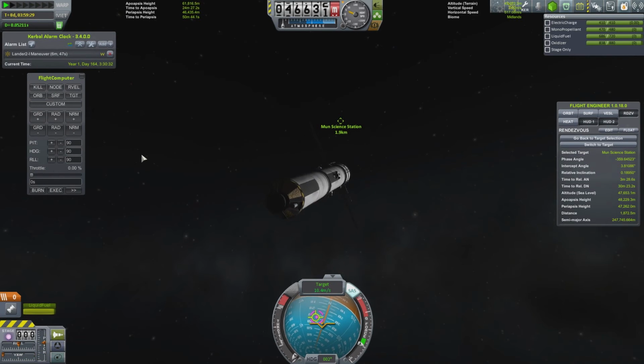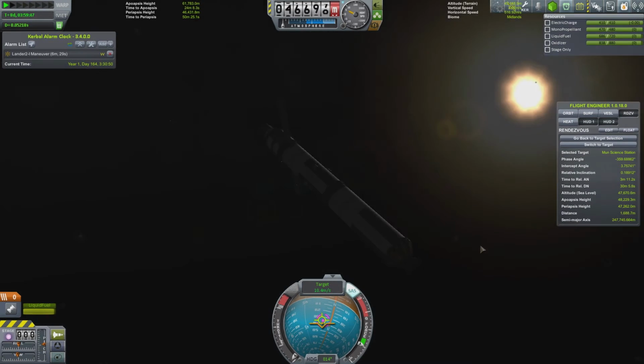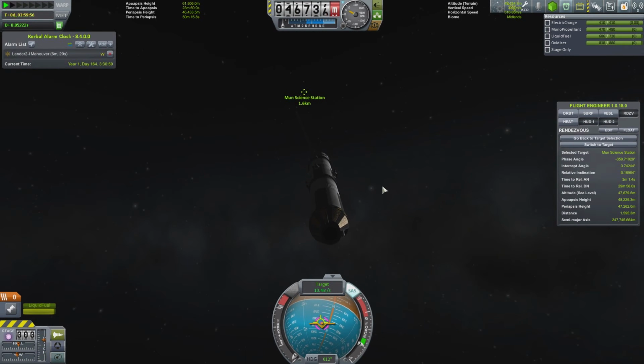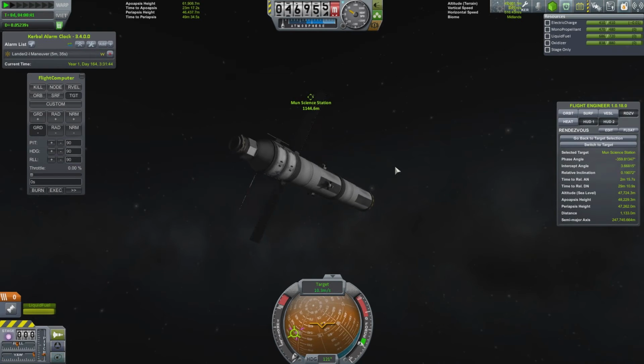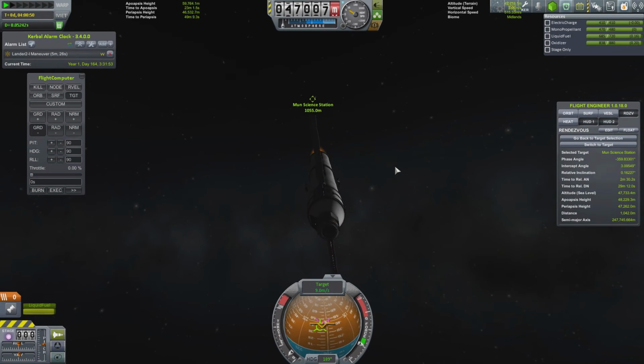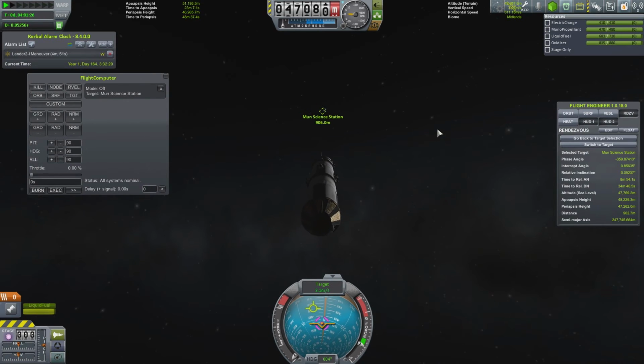Trying to readjust a little bit as we go ahead, as we get a little closer. But we're online now, so that's quite good. Only 1 kilometer away, now just got to do a couple more burns just to slow myself down, because we're heading quite fast towards it. And you wouldn't want to collide with it or something like that, because that would be very bad.